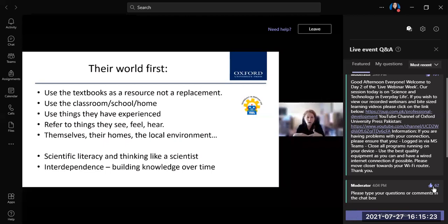We can't just tell them, the Earth goes around the sun, or friction exists, and this is the rules. We've got to get them to understand it. We've got to get these concepts made real through experience, so that there's understanding. So now I'm going to suggest lots of ideas, and as I said, they're all from the books.